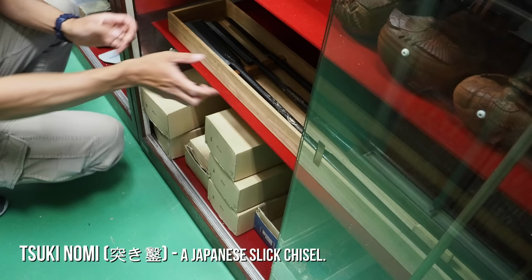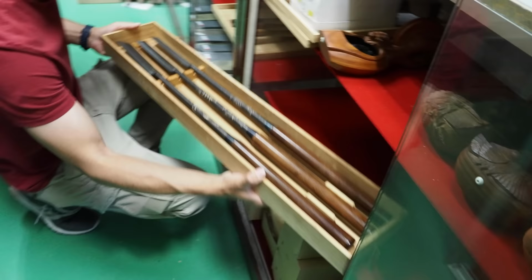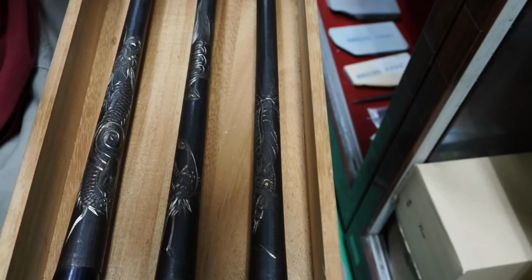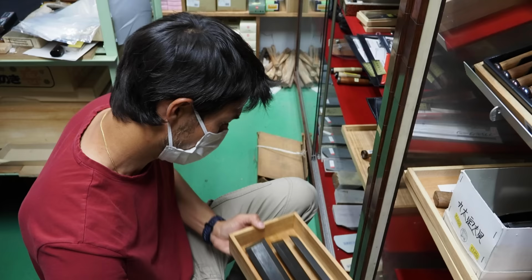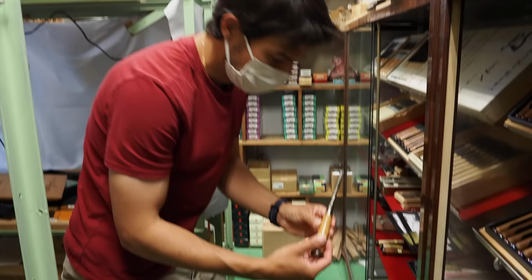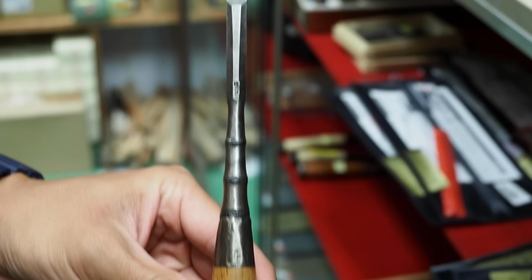I'm going to try to pull the box out just to display it, but it's quite heavy. But you can see how big these tsukinomis are. And this one's got a dragon on it. There's a tsuru, there's a turtle. This is something that you'll never find again. It's like a special order item. Have you ever seen something like this? It looks like bamboo. I can see some furniture maker loving this, you know?